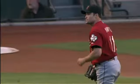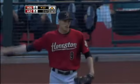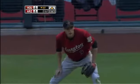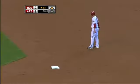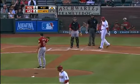Drew with a great head first slide. That's two big runs for Danny Heron. Mark Reynolds, 5 for his last 11 with runners in scoring position, 6 RBIs during that time. Arizona 2, Houston nothing.